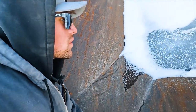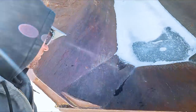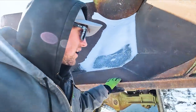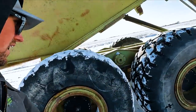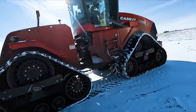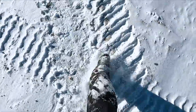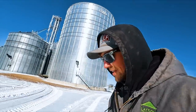Cracking, maybe we need some welding. This thing was maybe my favorite purchase of the year. I cannot believe how much we use this thing. My tires. Just gotta love Minnesota.